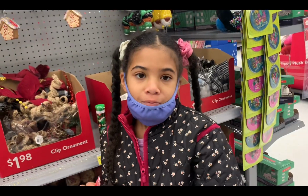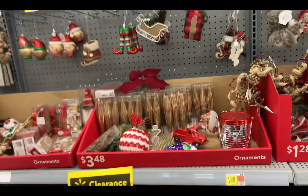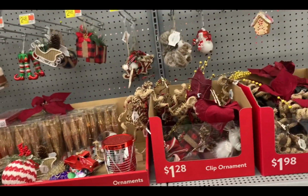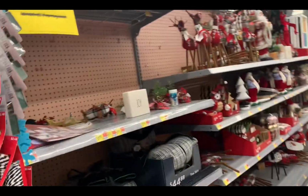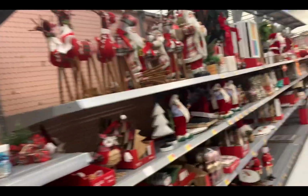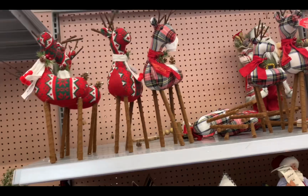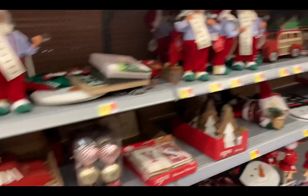Look what I got. They have the Christmas 50% off here, and they actually have quite a lot left. I'm not really looking for ornaments, I'm looking more for boxes, gift wrapping, that type of deal. But they have so many. Oh look, they have my little reindeers. Put it back.